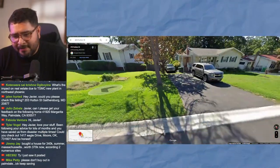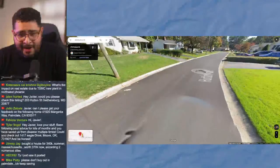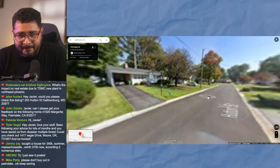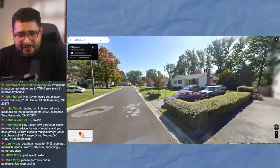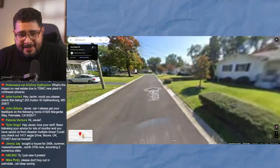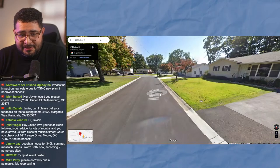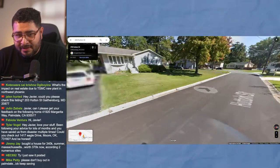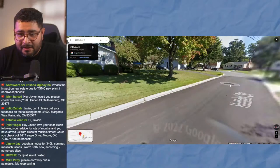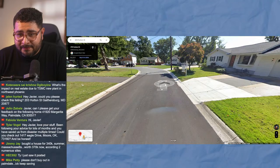Why do I make a big deal about the green grass? I like seeing a neighborhood where everyone cares about their house in the neighborhood. I don't care if they're renters or owners. There's just something to be said about that. The type of people that you have to be to care about something that you live in, I think speaks to the character of not only the person but the neighborhood. And obviously this is a neighborhood that cares about their house.